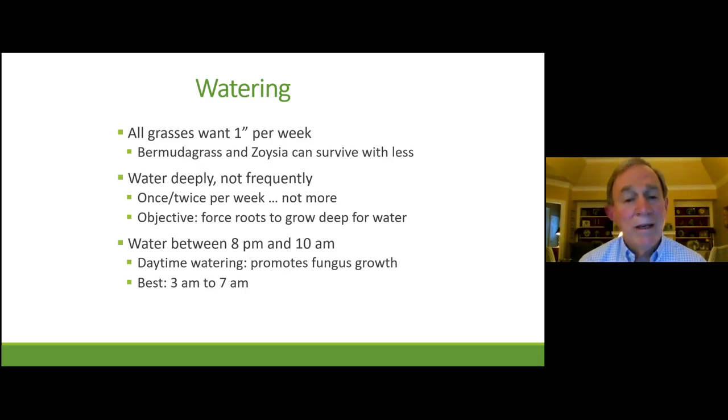So in this way, you get your water that you need. You get it deeply by doing it only once or twice a week. And you minimize the likelihood of fungus growth.